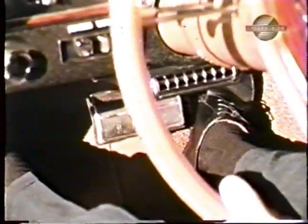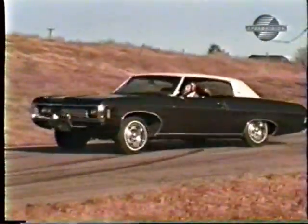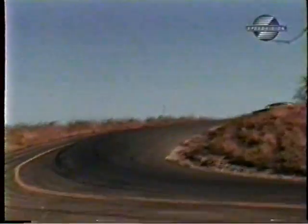These brakes were pulling to the left severely. However, we don't make adjustments. We drive them as they are and show them like it is. From 60 miles an hour, 155 feet.